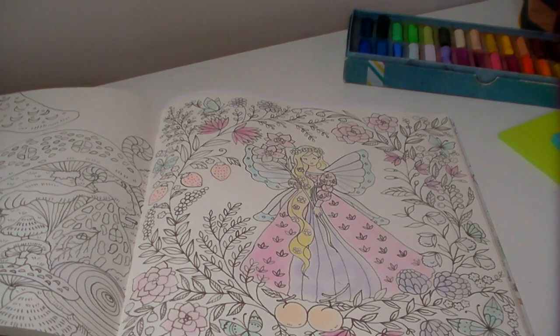Okay, I am going to go in and do the dress, and I need to get pink. Okay, there we go. Just going to get my sharpener. I don't know how long we've been going for. Oh, 18 minutes. Okay, that's fine.